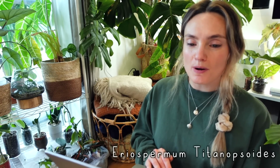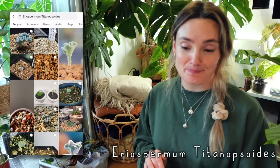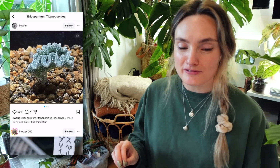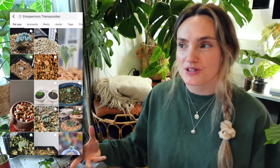But then the next one is the Areospermum titanopsoides. I'm not going to say I'm going to pronounce all of these names right. I will put the names on the screen. But this one is such a bizarre one. When I first saw this, the first thing that sprung to mind was, you know, when you see close-ups of bacteria and stuff under a microscope, it almost looks like that. Like if somebody told me that the image of this plant was taken from a microscopic image, I would totally believe them.